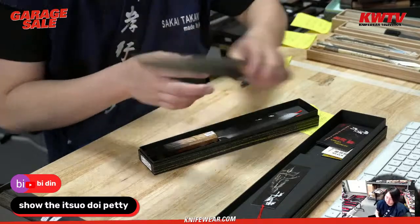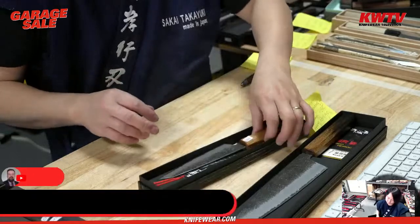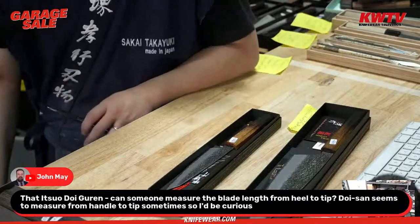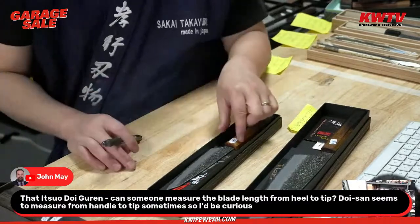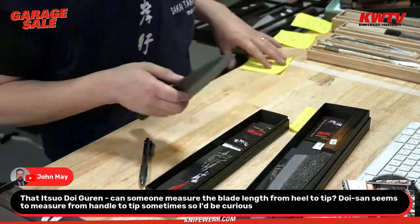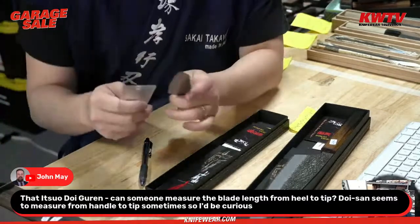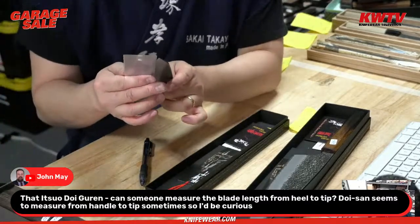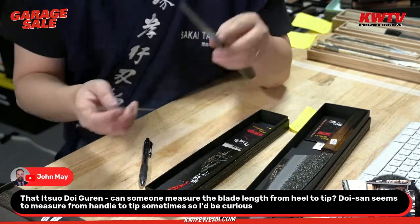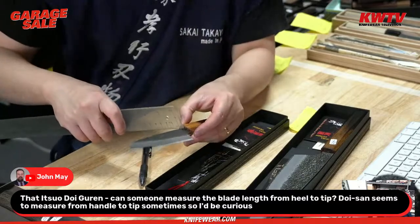Now, John May was asking about that one. Let me just find the comment here. That's the Homura Guren, right? By Doi-san. Can somebody measure the blade length from heel to tip? Doi-san seems to measure from handle to tip sometimes, so I'd be curious. This particular one should be from the heel to tip. I will double check on that one here. This 150mm petty is actually 140. So yes, this one measures from this hidden part, we call it the machi, to the tip.